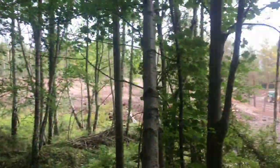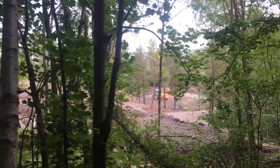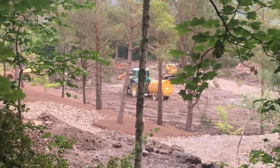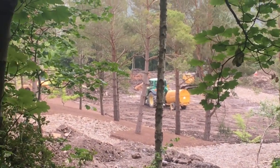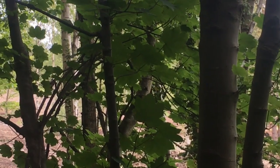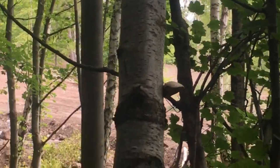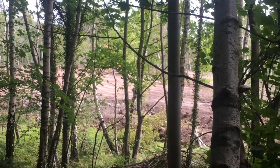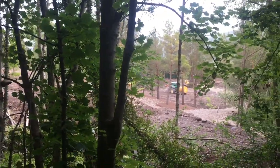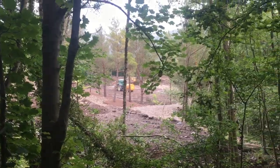Right, I've been out for a while, so I'm looking forward to this. Can't see it from here, but just there in the distance, that's where they've been clearing some of the grounds for these lodges. So it's been quite expansive. It's quite a big area. I'd say it's probably 20, 30 acres at least on this side alone. To come back and show you when it's all done.